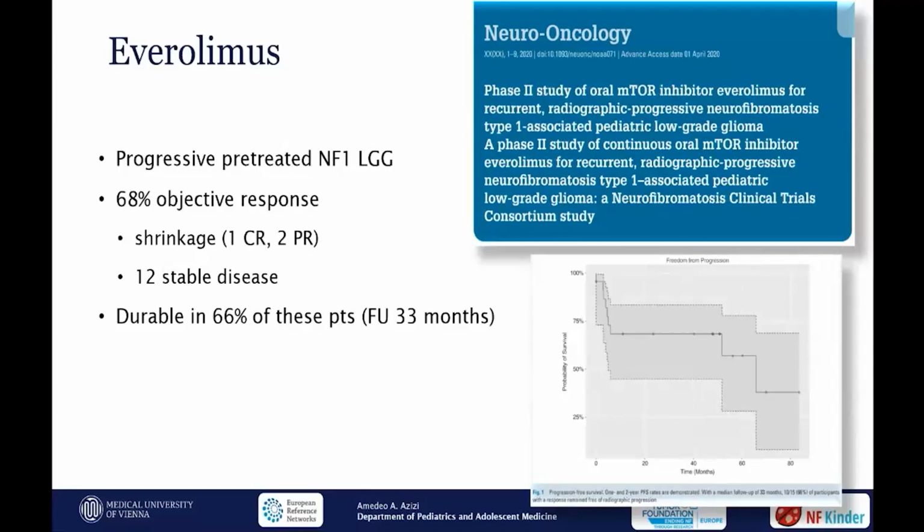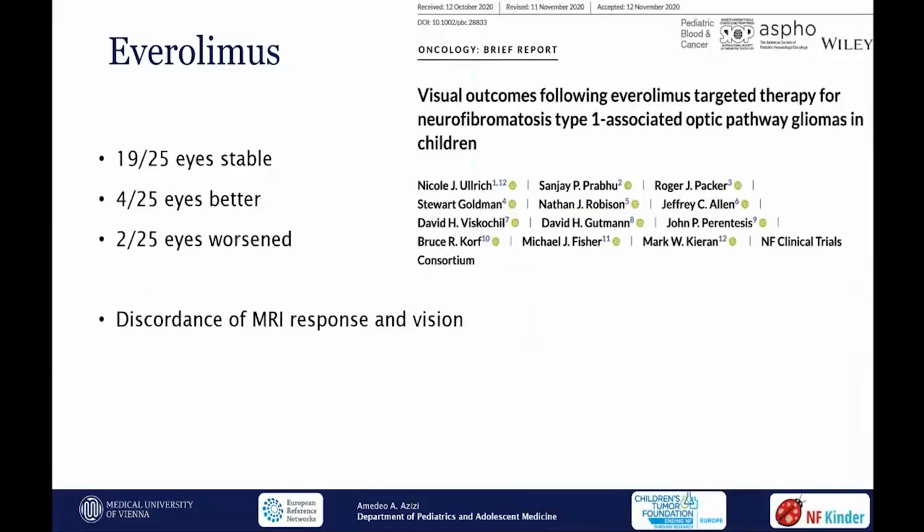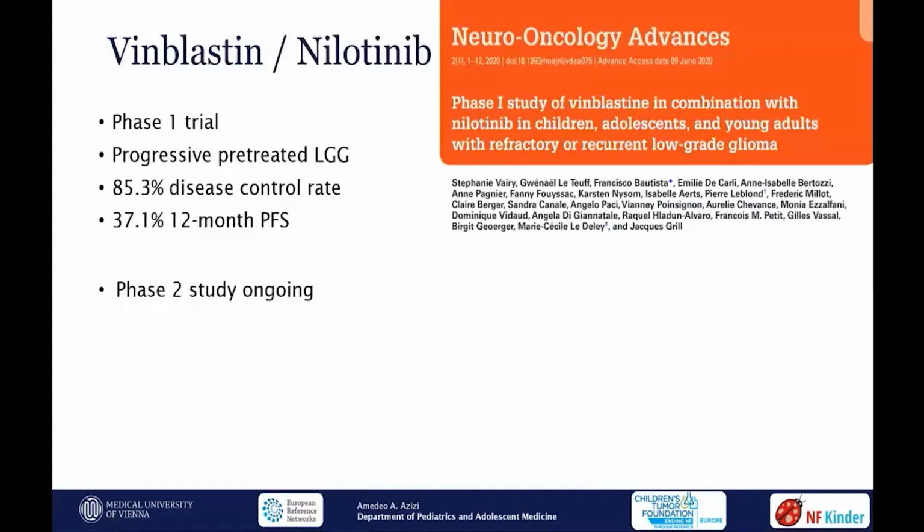This was used in pretreated NF1 low-grade glioma. 68% had an objective response with shrinkage, 12 had stable disease, and there was a durable response in 66% of patients. And there's a recent publication on the visual outcome of such patients. And we can see here that 19 of 25 eyes were stable, 4 of 25 eyes were getting better, and 2 were getting worse. So, once again, there was discordance of MRI response and vision.